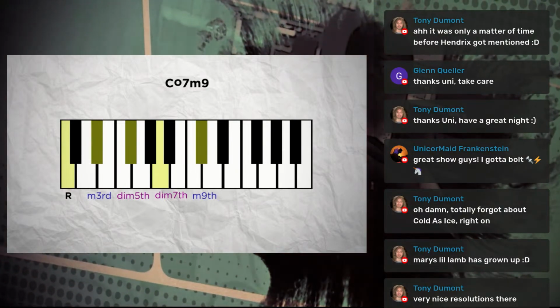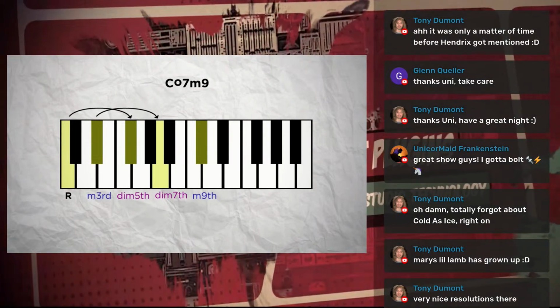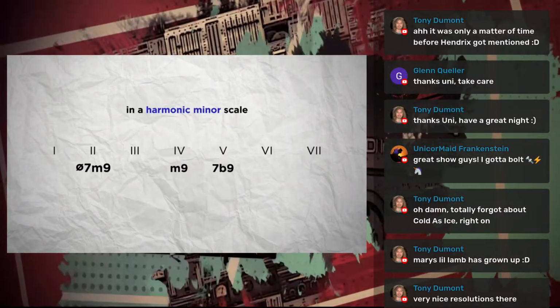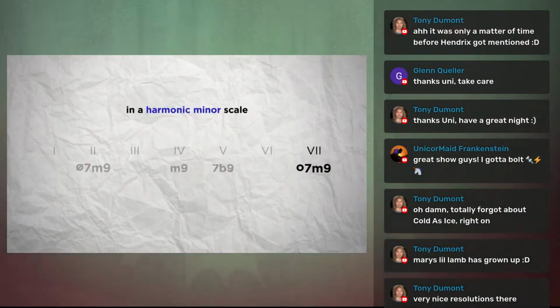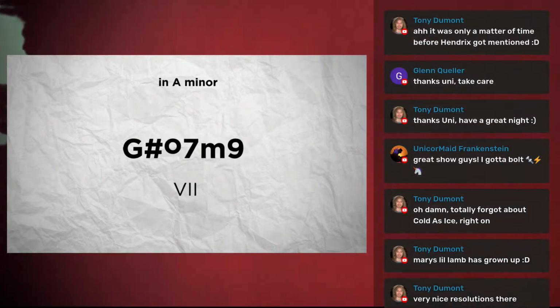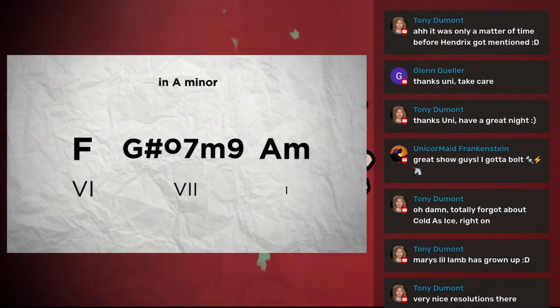That is a very dissonant chord, as it contains two intervals of a tritone and an interval of a minor second. This is a type of chord that is sometimes used in a minor tonality on the 7th degree. So in the tonality of A minor, there would be a G sharp diminished 7th minor ninth.